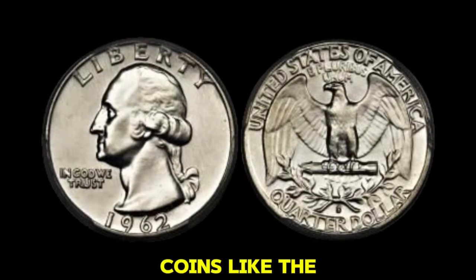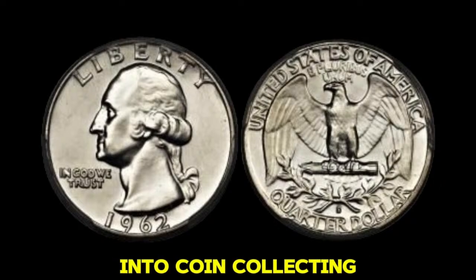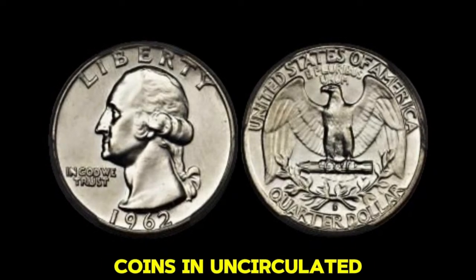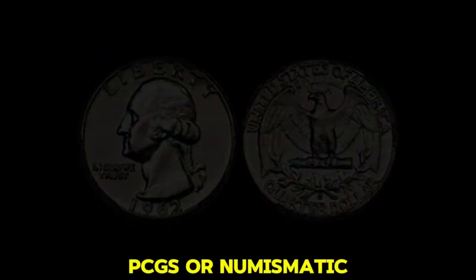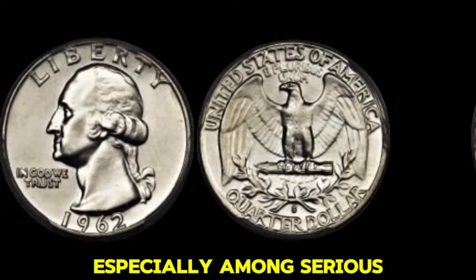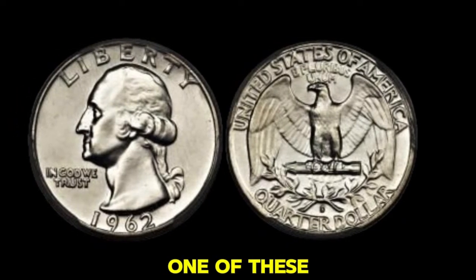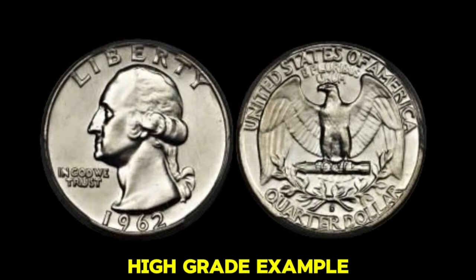The market for coins like the 1962 Washington quarter has been on the rise over the years. In fact, with more and more people getting into coin collecting, the demand for well-preserved or high-grade examples is only increasing. Coins in uncirculated condition or those that have been graded by professional agencies like the Professional Coin Grading Service, PCGS, or Numismatic Guarantee Corporation, NGC, can sometimes fetch even higher prices at auctions, especially among serious collectors who are willing to pay top dollar for rare specimens. So, if you've got one of these coins, it might be worth getting it professionally graded to see if you have a high-grade example on your hands.